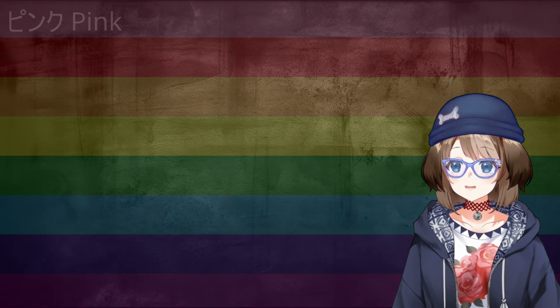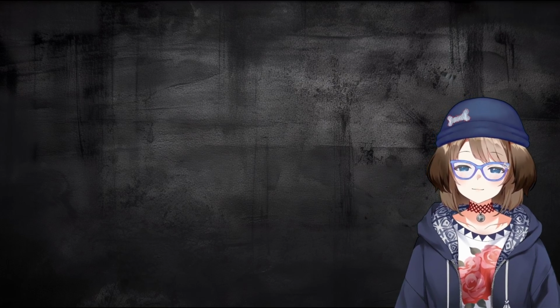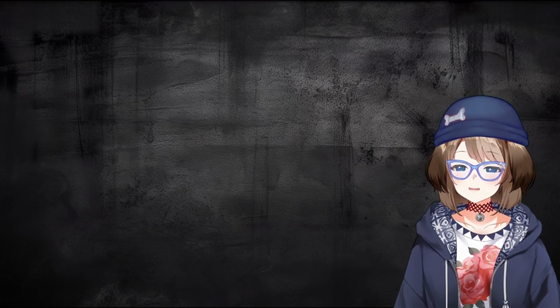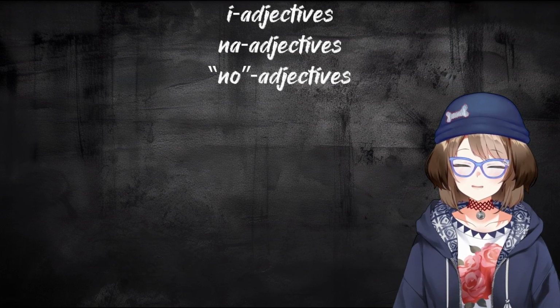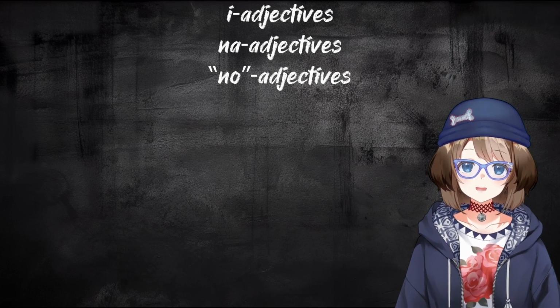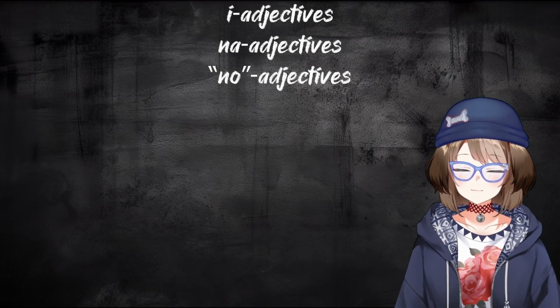All right? Now, I have spoken about this before, but Japanese has sort of 3 classes of adjectives. We're going to talk about this very briefly today. So the classes of adjectives in Japanese are i adjectives, na adjectives, and what are so-called no adjectives. We'll talk more about that later.